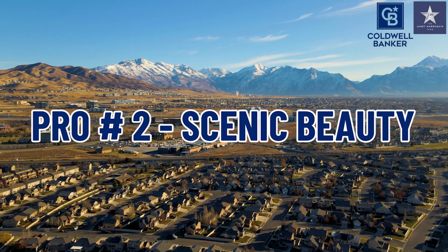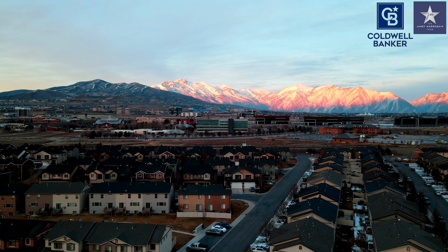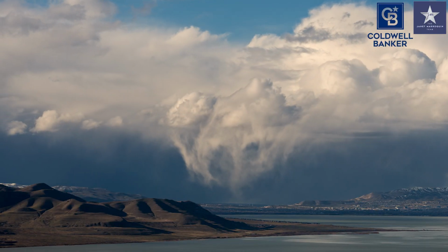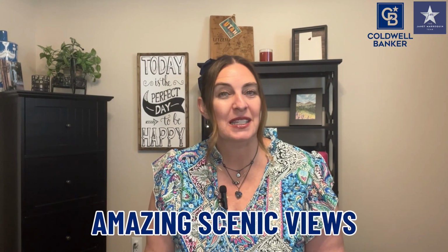Okay, so pro number 2 is the scenic beauty at every turn and outdoor activities in all seasons. So prepare to be stunned by the beautiful mountains in Utah. Surrounded by majestic mountains, Lehi offers breathtaking views. It's like living in a postcard minus the postage. Lehi is surrounded by nature's wonders with amazing scenic views. For those who love the outdoors, Lehi is a dream come true.